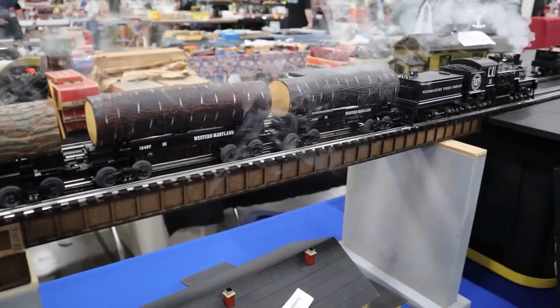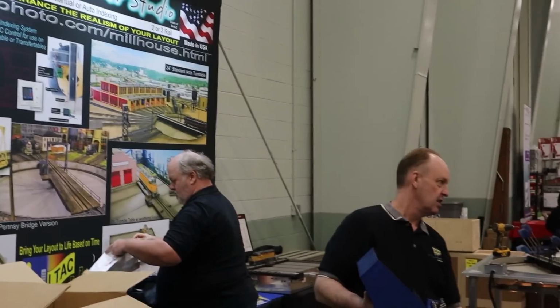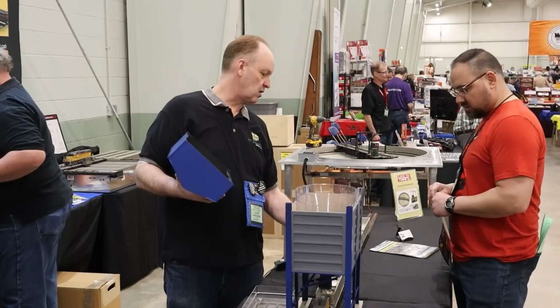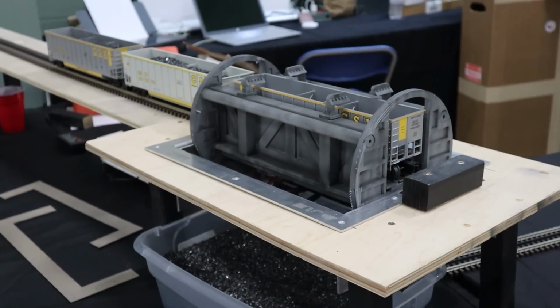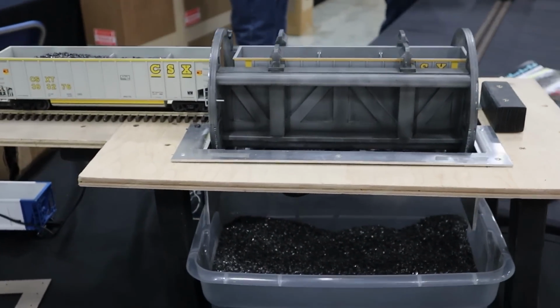And this is Al from Millhouse River Studios, your buddy. The Cadillac of turntables and transfer tables, and their new rotary dump. That's really cool. And the coal loader's kind of cool too. He's been working on it. Awesome.